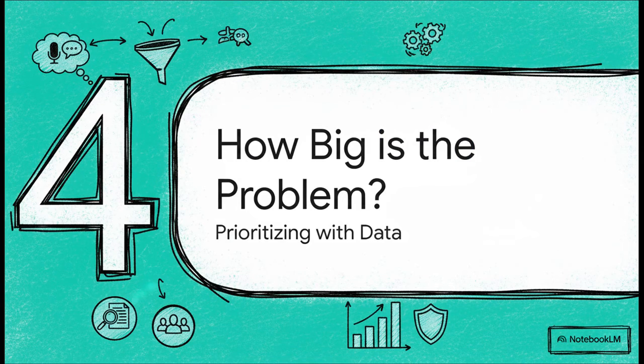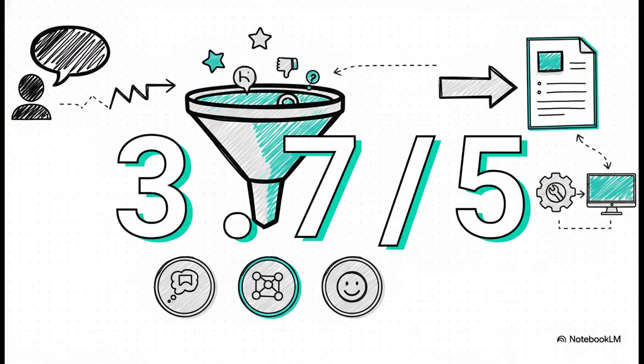Okay, so the team gets it. They understand the user's problems on a really human level. But look, with limited time and a limited budget, you just can't fix everything at once. So, how do you decide what to tackle first? Well, this is where the numbers come in. A single number, like this average satisfaction score from a survey, can be a really powerful signal. I mean, a 3.7 out of 5, it's not a total disaster, but it's a huge flashing sign that says, hey, there's definitely room to improve here. It puts a number on that general feeling.